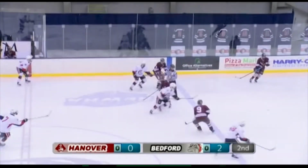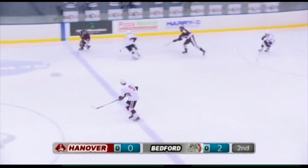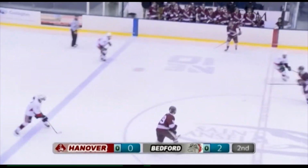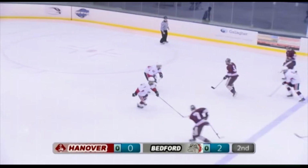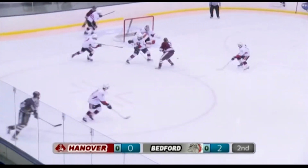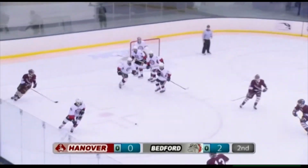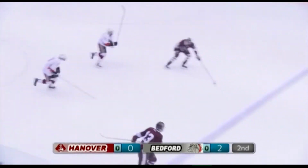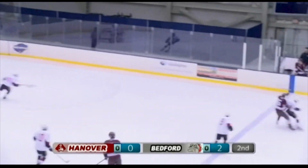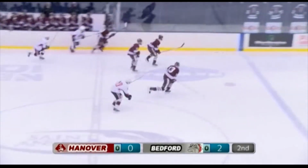Lucas de Bonneville against Anthony Correa on the faceoff. Hanover controls the puck. In the neutral zone, here comes Goff along with Correa. Correa tries to center it. Loose puck in front of the net. Finally the Bedford players come up with a defense and they chip it out of the zone. Held in momentarily by Hanover, but here comes Hutchins to knock it out of play.